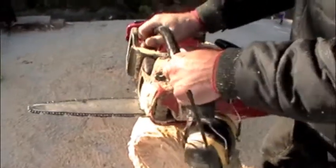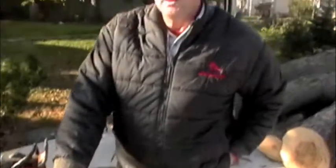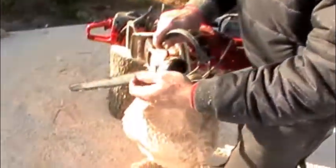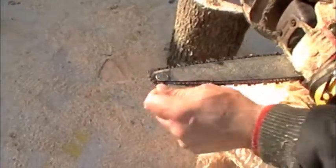Let's see if I got it here. Hold on a second. They sell three different kinds of bars. They sell a dime bar, a nickel bar, and a quarter bar, meaning they turn on that circumference. Let's see if I got a nickel handy. I don't. But they have one that turns on a dime, one that turns on a nickel, and one on a quarter.